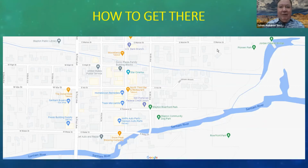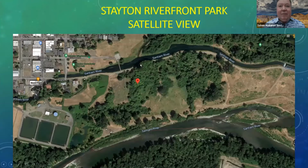Here you can see it from above. Here's the parking lot at the end of Florence. And then just park here. A lot of people walking their dogs here, but here's the bridge across. And then you can just walk right along the Santiam River here, come around. Sometimes I'll keep walking way out here, but a lot of times, since I've already gone to the ponds, I'll just come down and take this trail here, and you can just follow it around.